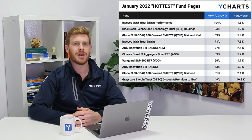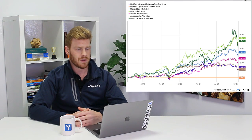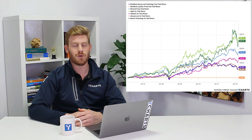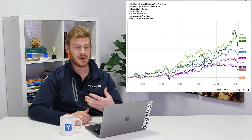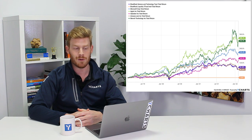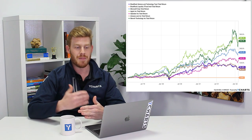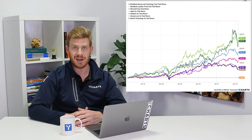But let's take a closer look at BlackRock's Science and Technology Fund, BST. This might be a cautionary tale about know what you own, because despite its name, BST's number one holding is actually a BlackRock mutual fund, the Liquidity Treasury Mutual Fund, and it's about 5.5% of BST's overall holdings. It's that super flat orange line at the bottom of this chart, and that allocation may have held BST back as Marvell and Apple have really taken off.